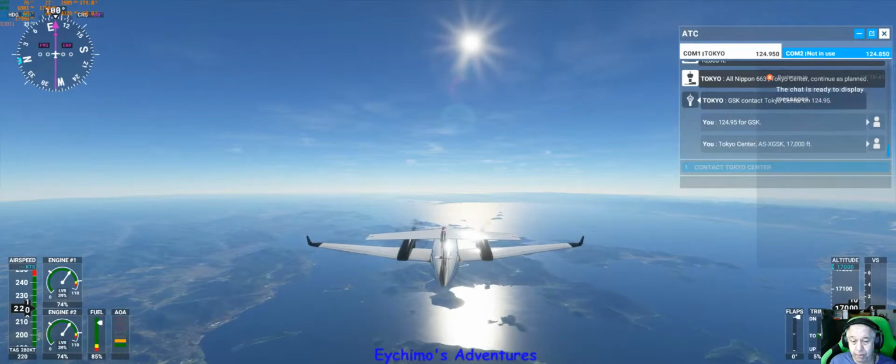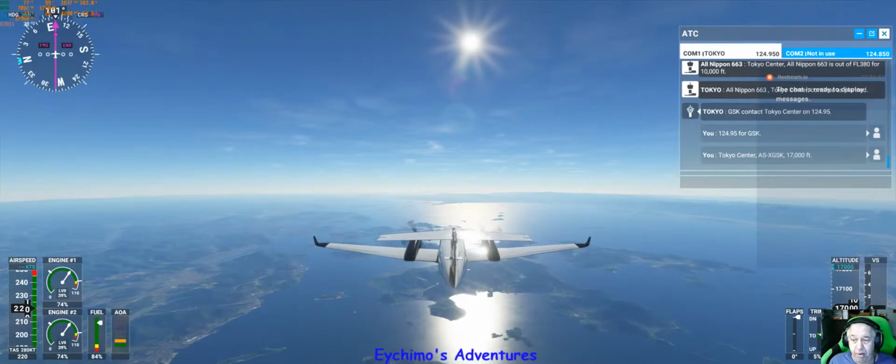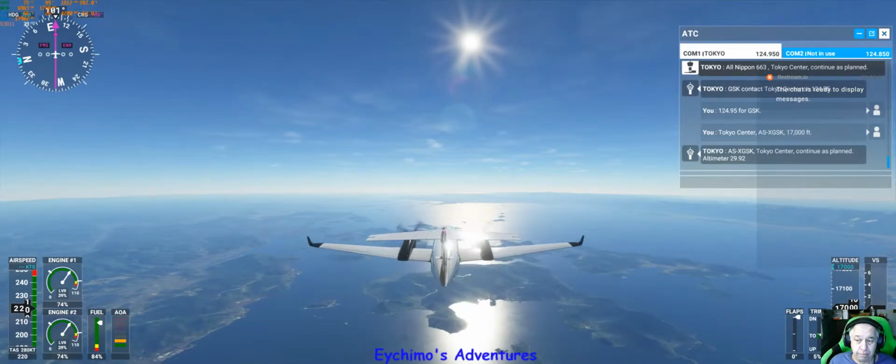Tokyo Center, Beechcraft Alpha Sierra, X-Ray Golf Sierra Kilo, 17,000 feet. Yes, that's me, Beechcraft 17. Alpha Sierra, X-Ray Golf Sierra Kilo, Tokyo Center, continue as planned.